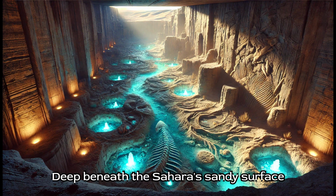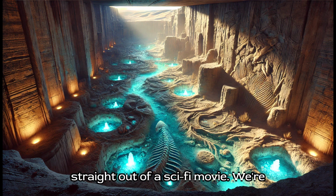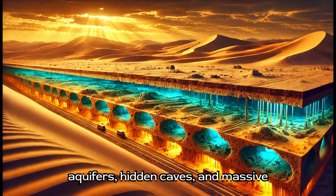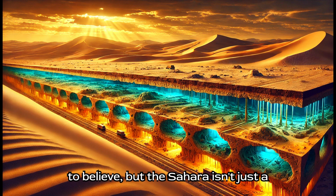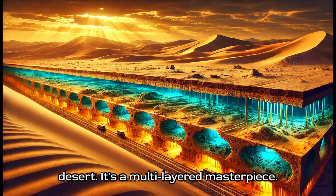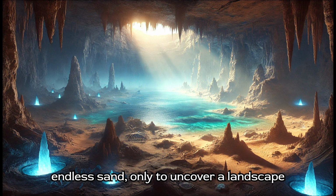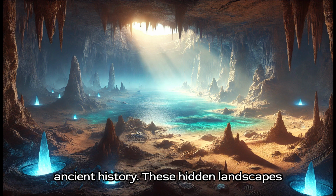Deep beneath the Sahara's sandy surface lies an underground world that feels straight out of a sci-fi movie. We're talking about sprawling subterranean aquifers, hidden caves, and massive networks of ancient riverbeds. It's hard to believe, but the Sahara isn't just a desert. It's a multi-layered masterpiece. Imagine digging into what looks like endless sand, only to uncover a landscape frozen in time, a snapshot of Earth's ancient history.